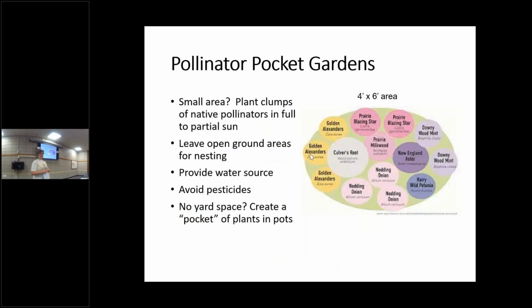Now, let's say you don't have a big yard. I mean, I live on a farm. We've got a huge yard. But maybe you don't. Maybe you have a very small yard and you would like to plant something for pollinators, but you don't know how to begin. How do I, in my small area, do any good with trying to plant some pollinators? Well, that diagram there is just a 4x6 oval.